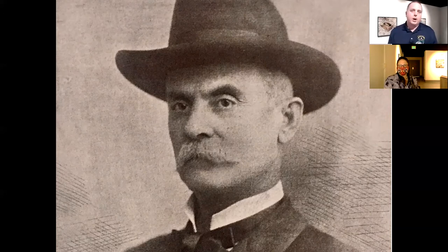And so at the time, Sparks was going through the process with the Nevada legislature to become a city. And the legislation was going through, and the governor at the time was John Sparks, and he was very popular. He was known as Honest John. He was Nevada's ninth governor, but he was also a cattle baron and had mining interests and was pretty popular. So the town got together and they chose Sparks as the name.